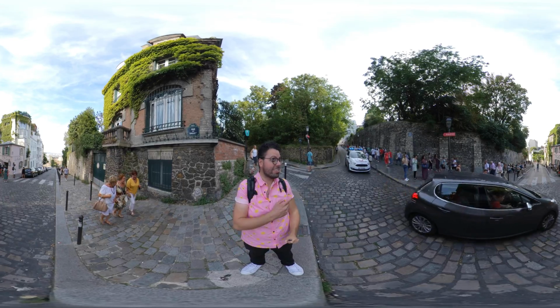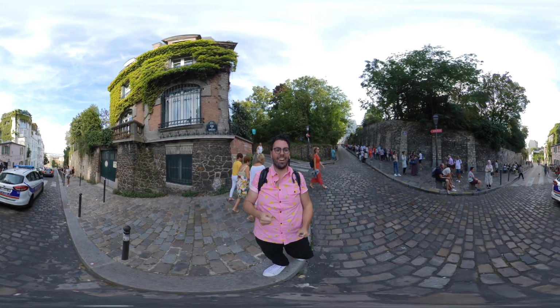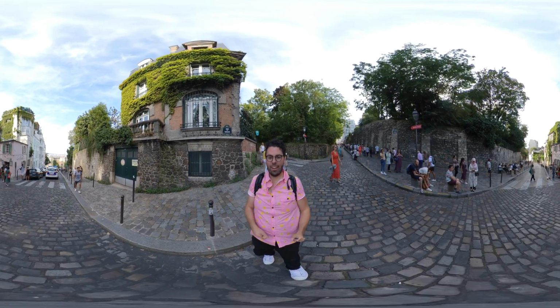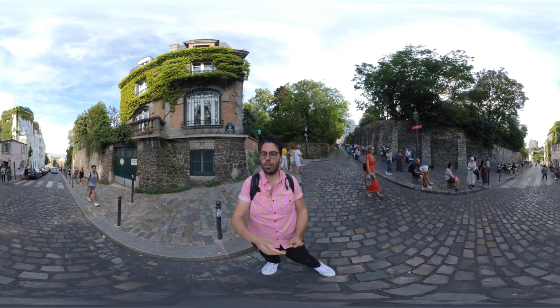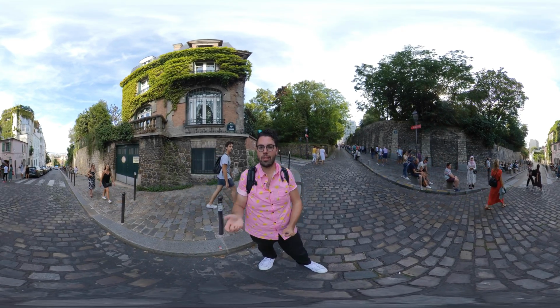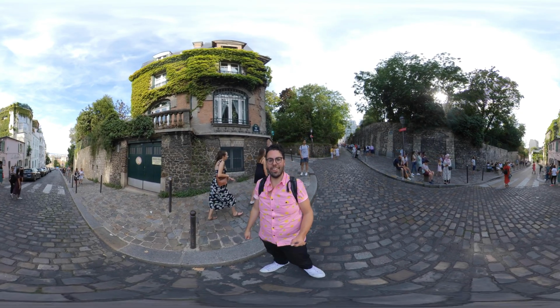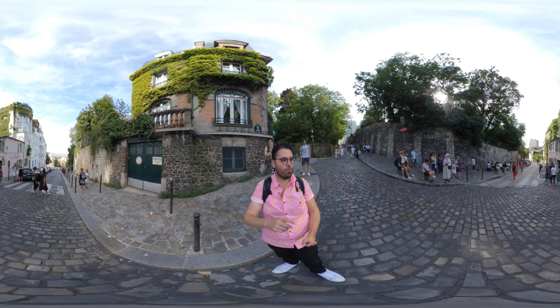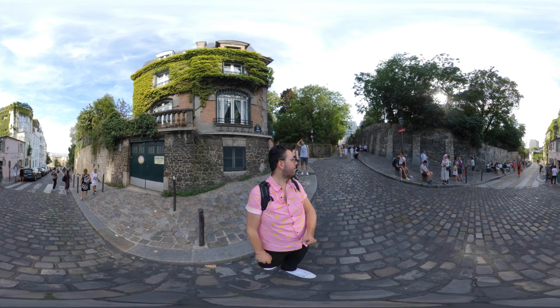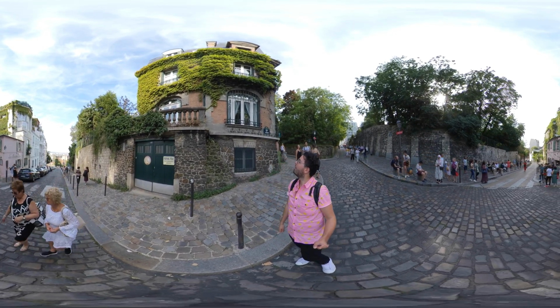So cars are constantly passing through here in Montmartre, for being such a crowded place. Surprisingly, there's car traffic. Now, you'll see a lot of people taking photos here because right in front of us is probably one of the most picturesque restaurants. This is La Maison Rose, which means the pink house. And yes, it's so picturesque. People are sitting out, drinking and eating. And all the buildings around us are covered with vines.